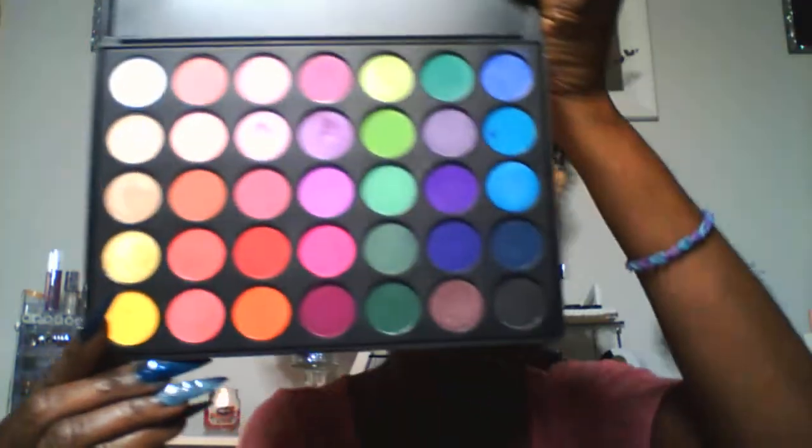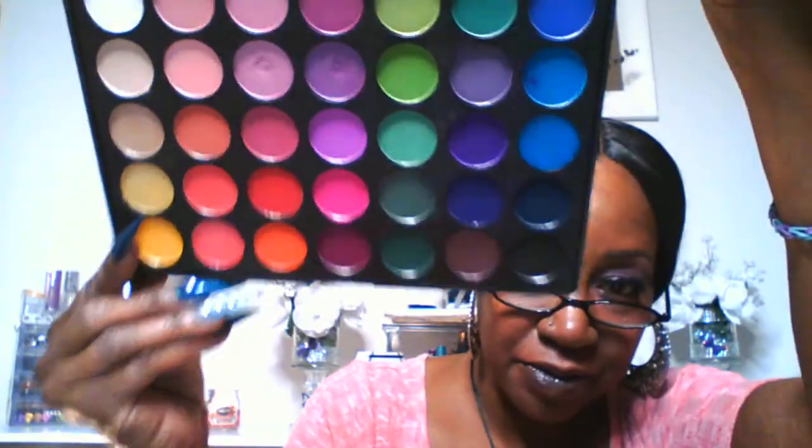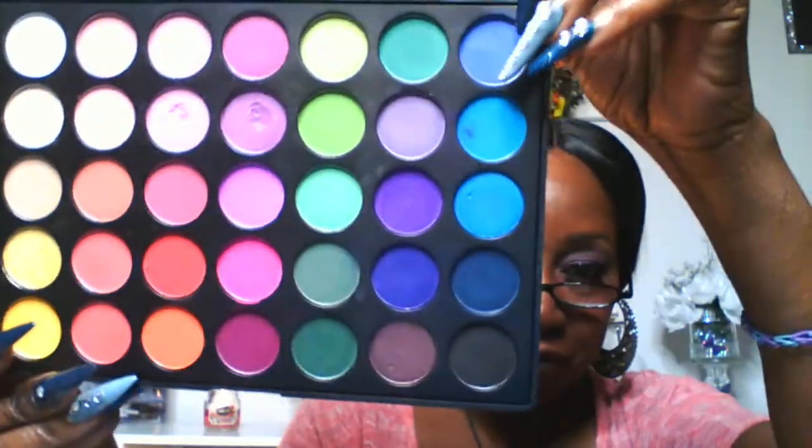I think this is more like the colorful one right here. These are what the colors look like, and we're going to go into these three. Where are they at? Purple ones right here. Well, they look blue, but they're purple. Wow, they actually look blue on camera. They're purple, trust me. Well, I might look blue too. All right, guys, let's get started.